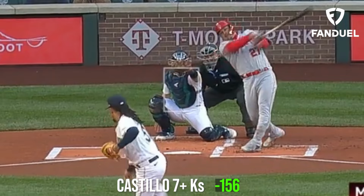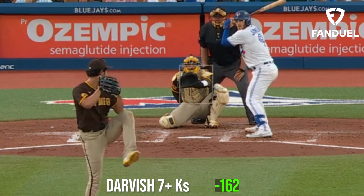What is up, everybody? My picks of the day today are a three-leg parlay. First, I'm going to start out with a same-game parlay of Luis Castillo and Kenta Maeda, both for 7Ks or more. And then I'm going to top it off with Yu Darvish for 7Ks or more. What would your picks of the day be?